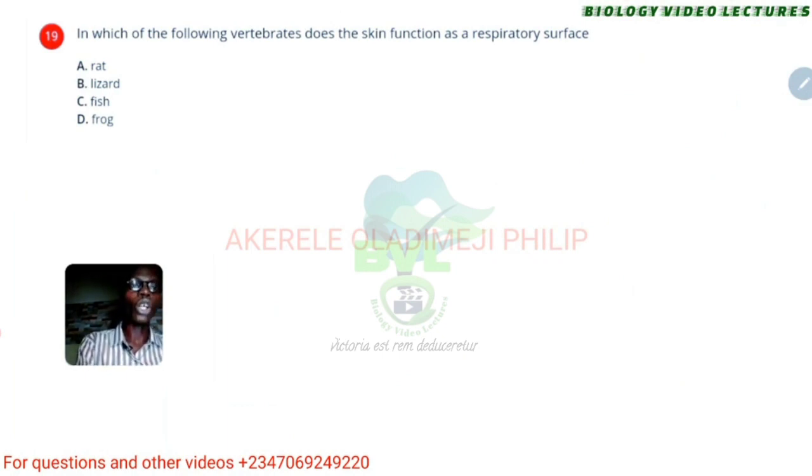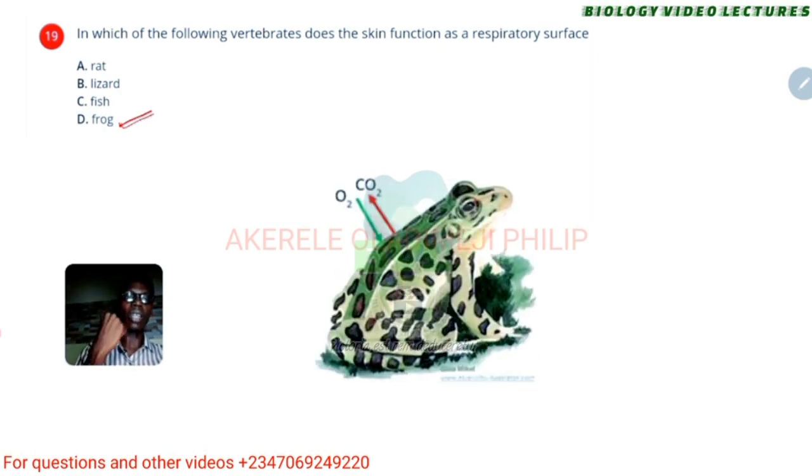In which of the following vertebrates does the skin function as a respiratory surface? Okay, they actually carry out gaseous exchange through their skin surface. The answer to that is frog. Please, fish is wrong because fish does not use the surface, it only uses the gills. So the water goes through the mouth, over the gills, and oxygen is extracted from there. And carbon dioxide is released along with the water. When they're actually in water, they carry out gaseous exchange like that, so to say.